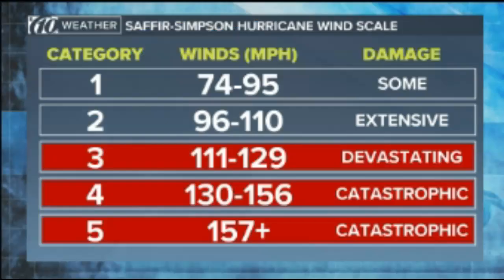Just a quick overview of the categories of a hurricane: 74 to 95 miles per hour, Cat 1, 96 to 110, Cat 2, 111 to 129, Cat 3, 130 to 156 miles an hour, Cat 4, which is where we are now at the top end of that, and 157 miles per hour plus Cat 5, and it doesn't go any higher.